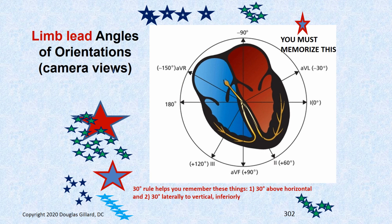Right, so lots of stars. Make sure you memorize this. Stick this up on your refrigerator. You definitely need to have this thing memorized. Okay, I won't go through them, but I will. I mean, here they are.